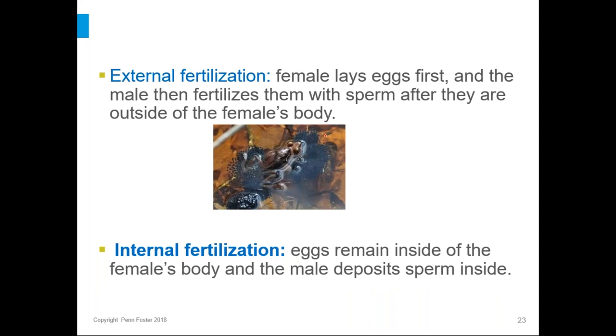Now, with sexually reproducing animals, there's always eggs from the female and sperm from the male that have to come together and combine those genes. But some of them use a system where the female lays the eggs first and then the male comes and fertilizes them with sperm. That happens outside of the female's body. So it's called external fertilization. So examples would be fish and frogs and other amphibians where they lay the eggs and then the male comes over and fertilizes them. Some others use the system where the eggs remain inside of the female's body and then the male deposits sperm inside, which is called internal fertilization, which happens with mammals and birds and reptiles and some fish.